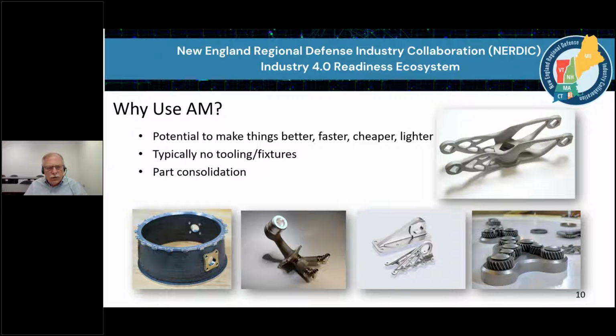Another reason that people are looking at additive is that you can make much more complex parts, and you can take individual components and design them as a single piece. So that's called part consolidation. When you look at the fuel nozzle in the bottom center, or the gears on the far right, those are examples of parts where they're consolidating multiple parts into a single piece that's built additively.